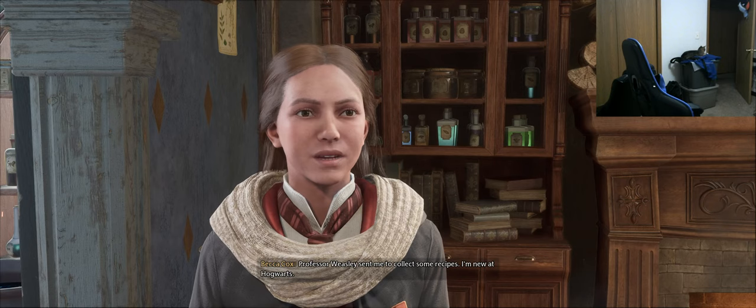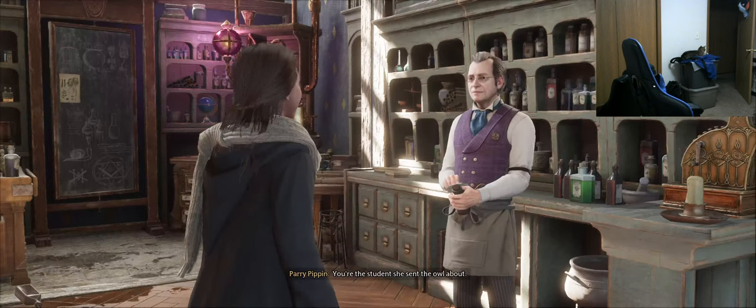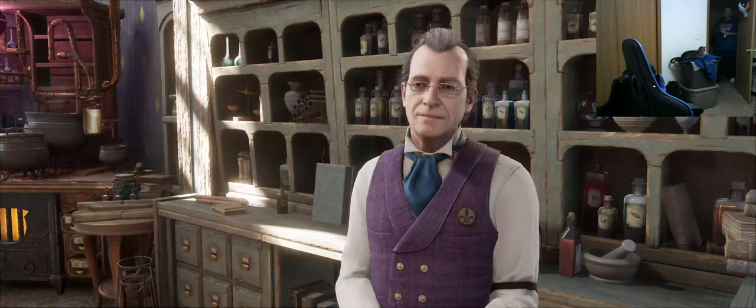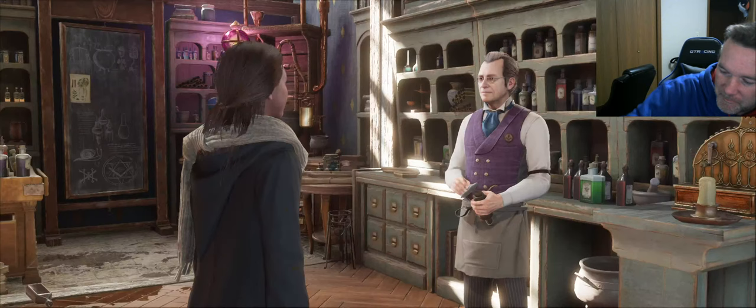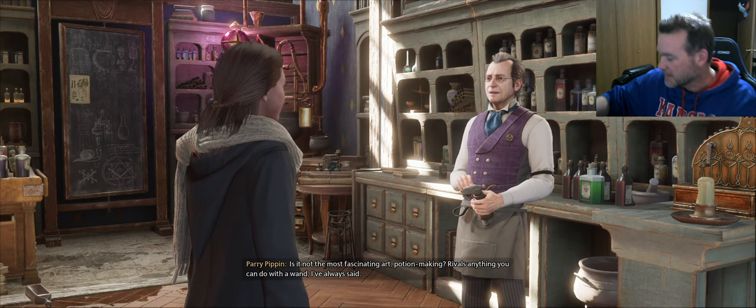Professor Weasley sent me to collect some recipes. I'm new at Hogwarts. You're the student she sent the owl about. I set your things aside immediately. I suspected if you're anything like I was at your age, you'd want your potion supplies. Is it not the most fascinating art, potion making? Wow. Rivals anything you can do with a wand, I've always said.